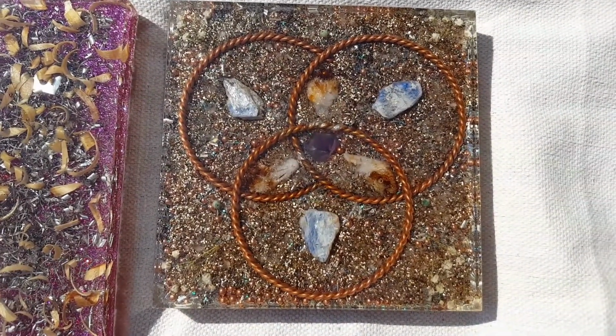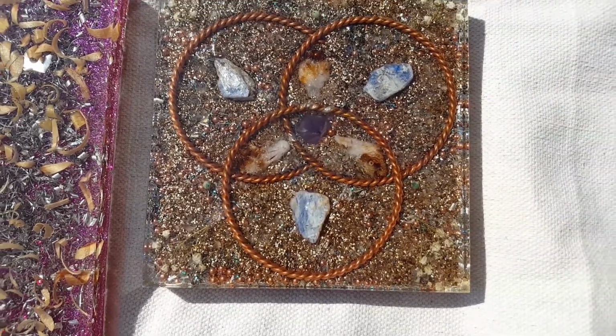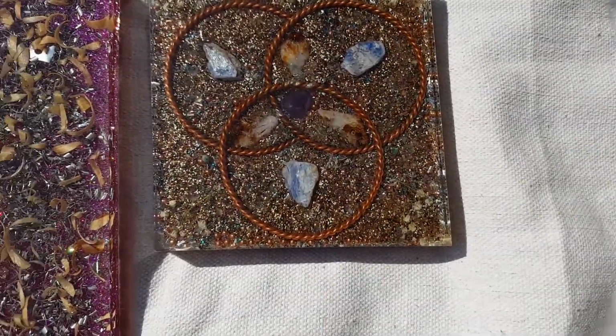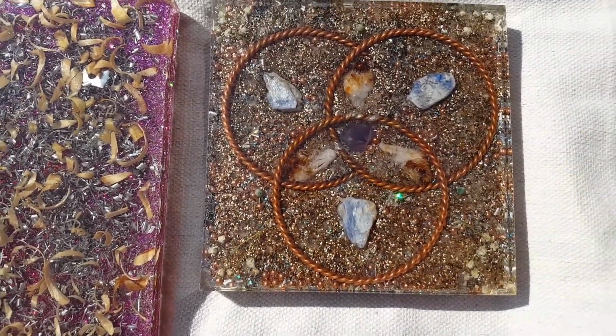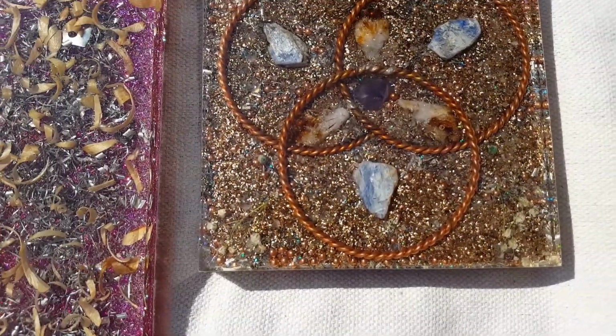This is the last one here, which is supposed to have kind of like the Celtic symbol. This 3 circles overlapping, and this one also has platinum in it. So that is all of what I've made within a year. I did actually have more, but some have been sold, and a couple I gave as gifts, but also I just don't have the space, and they're really expensive to make, especially when you're using platinum and gold.